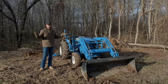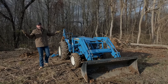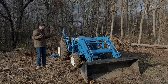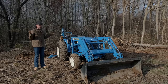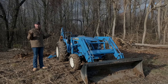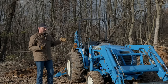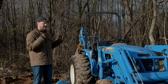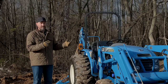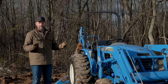So, should you consider a Blue tractor, a New Holland, or an LS? Maybe so. There's a pretty strong case for this tractor, especially being 20-30% cheaper than the competition, like a John Deere or a Kubota. You could look at this like a Coyote or a Mahindra, something else kind of in that lower tier of price point. Again, these companies that are based in South Korea have been around for decades. These aren't brand new companies, okay?